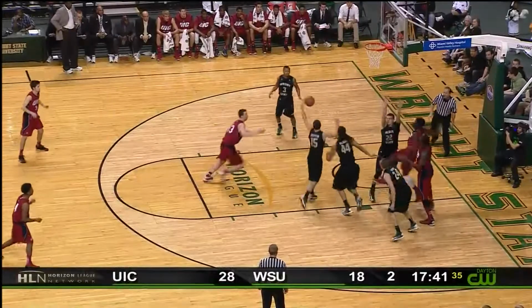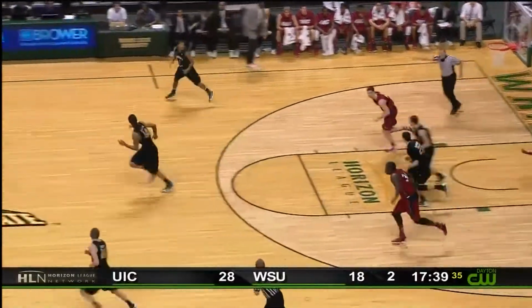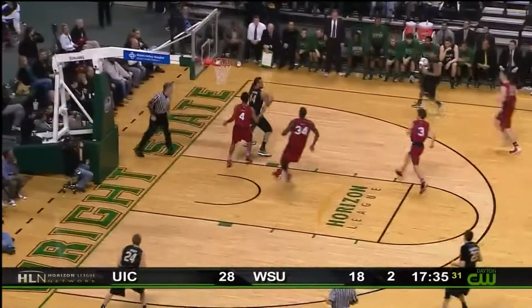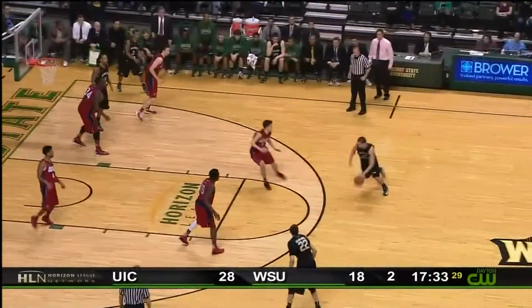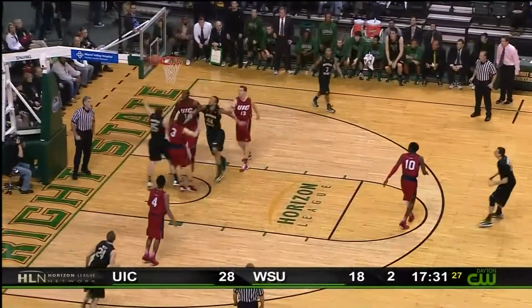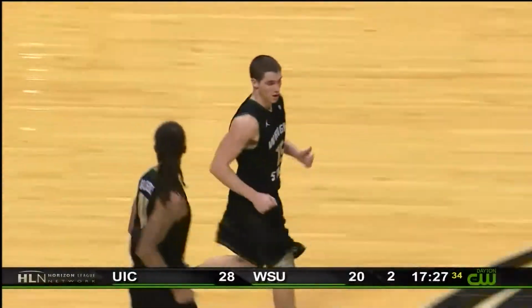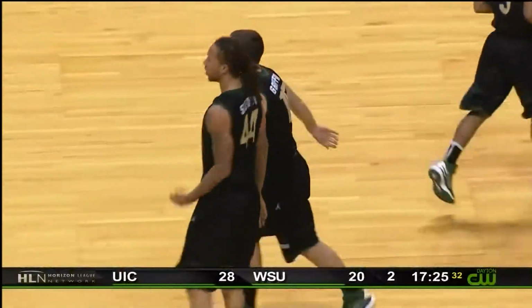And the rebound gets knocked away into the hands of Kendall Griffin, and the Raiders with a chance to get it under 10 for the first time in a long time. Griffin drives down the lane, one hop, and off the glass for 2, and just like that, the Raiders are down by just 8, a 6-0 run for Wright State.